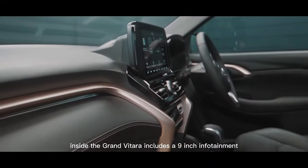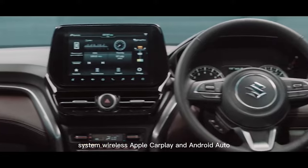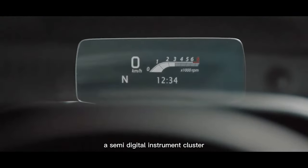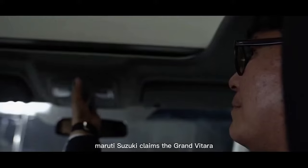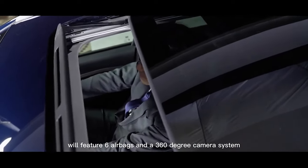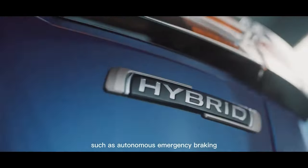Inside, the Grand Vitara includes a 9-inch infotainment system, wireless Apple CarPlay and Android Auto, a semi-digital instrument cluster, flip-up head-up display, wireless phone charger, and ventilated front seats. Maruti Suzuki claims the Grand Vitara will feature 6 airbags and a 360-degree camera system, with no mention of active safety technology such as autonomous emergency braking.